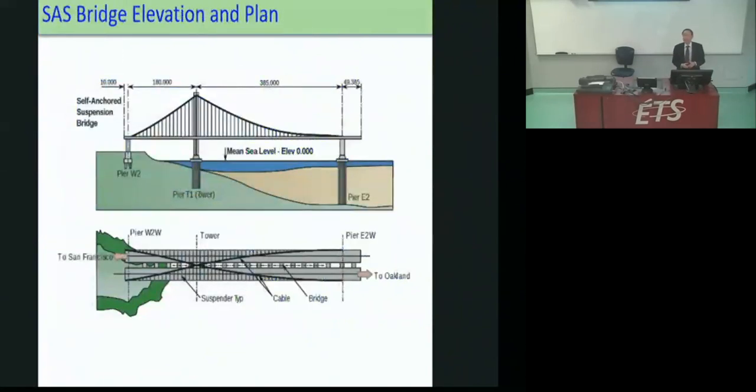This is a schematic of the self-anchored suspension bridge. American Bridge/Fluor, which is a joint venture that we work with. Their scope is that part. It's the bridge and one tower, the main tower. They did not have to worry about the foundations for the 2 end piers and the piers themselves, or the foundation for the main tower. They were installed by the previous contractor. So that's how they broke it up.